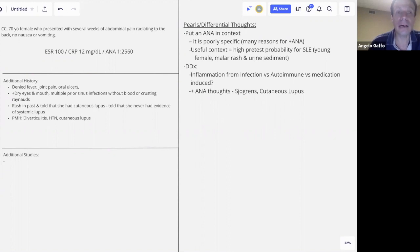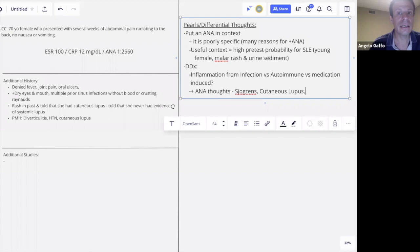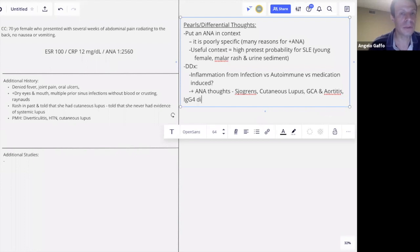When I think about someone this age with abdominal pain and very high sedimentation rate and C-reactive protein, I think about the possibility of giant cell arteritis with aortitis. And I think about the possibility of sometimes IgG4 related disease that we're seeing more often now, or it could be a malignancy like a lymphoproliferative disorder or a lymphoma. So those are my opening comments from the point of view of just the labs. There's a lot to unpack still here.